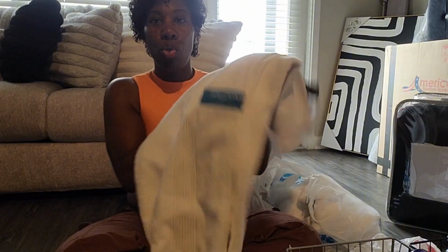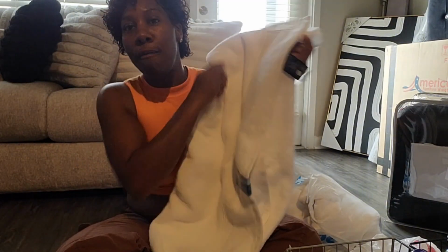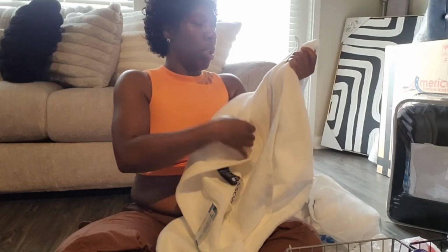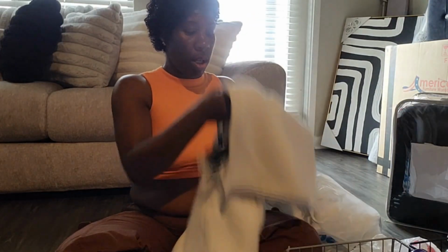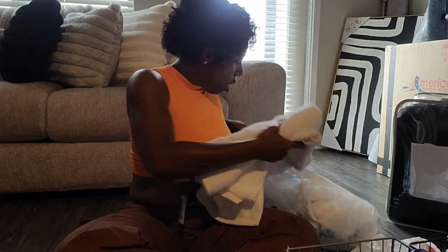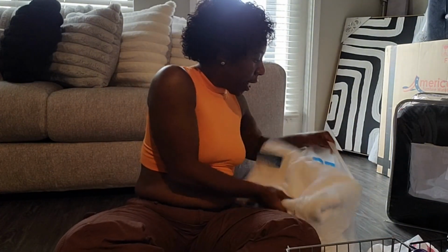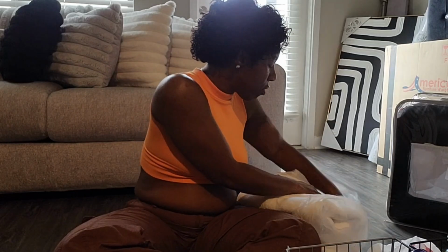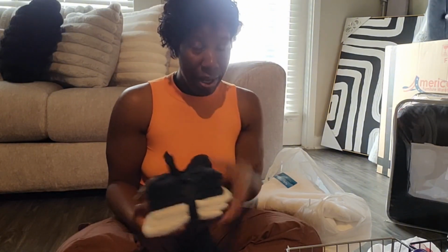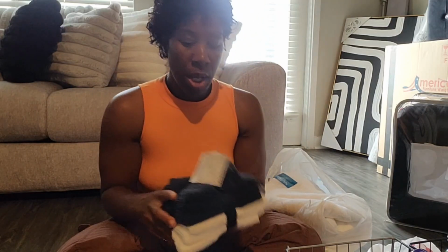Then I got two nautical white towels, and they are very plush and soft, really, really soft, y'all. So I got two of those. There's no sense in even taking the other one out, so it's two of the same ones. And then I also got some black and white towels, because in my house, everything is black, white, and gold. And then I have a little gray and cream too, because my couch is behind me, it's a light gray.